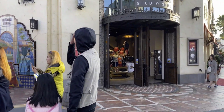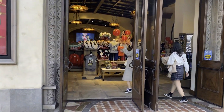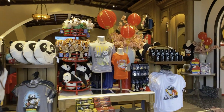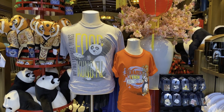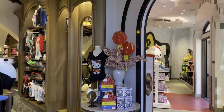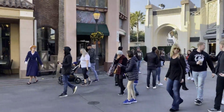Inside, it looks like there is some Lunar New Year merchandise. Never mind, I thought so. So instead of having Lunar New Year merchandise, it's Lunar New Year lanterns on top of regular merchandise. This is similar to what they did for Christmas.